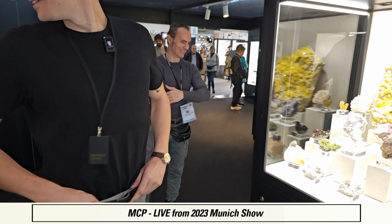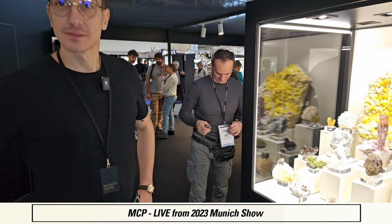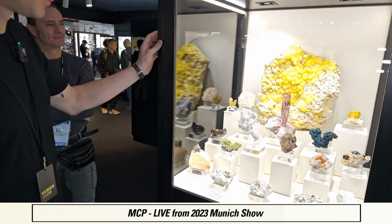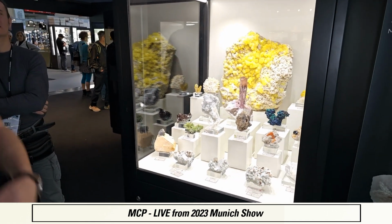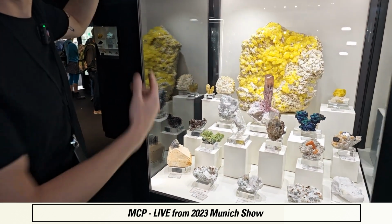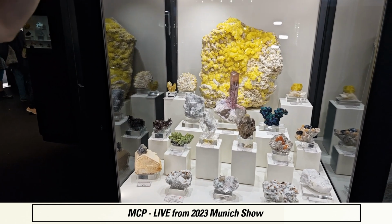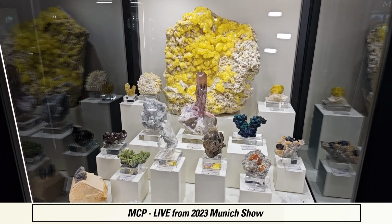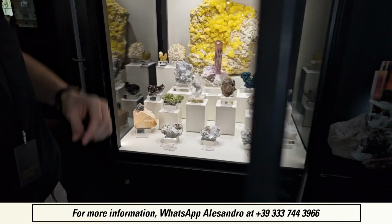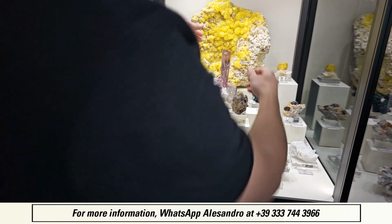Alesandro, as always, you guys have fantastic cases. Yeah, we have fantastic minerals in it. We are seeing some friends that we've seen before, but we have some new things in here. Yes, so let's talk about the new things. Yeah, you're right. There is the big sulfur you saw in Denver a few weeks ago. Fantastic piece. But we brought something new in these weeks. We had the chance to work on this beautiful tourmaline in the middle of the showcase.